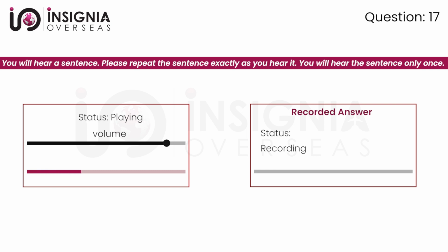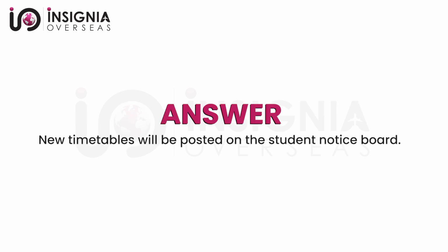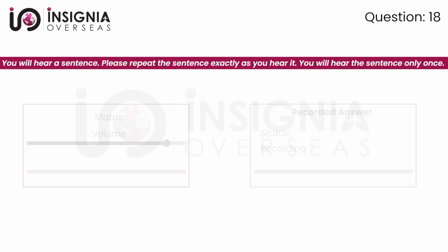New timetables will be posted on the student notice board.